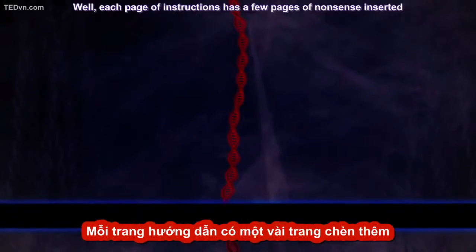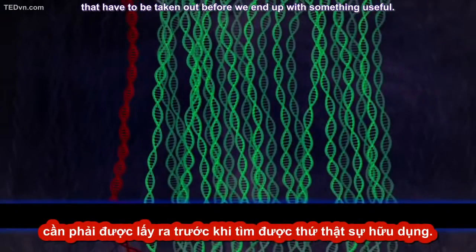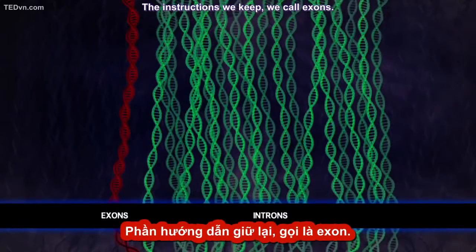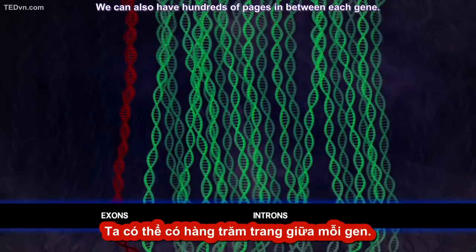What are all those extra pages for? Well, each set of instructions has a few pages of nonsense inserted that have to be taken out before we end up with something useful. The parts we throw out we call introns. The instructions we keep we call exons. We can also have hundreds of pages in between each gene.